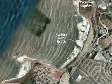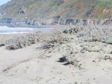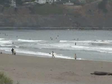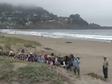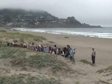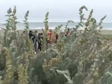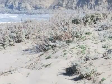When you first look at Pacifica State Beach from a distance, it looks bare, but as you get closer, you begin to see the color and shape of the dune habitat. It's much used recreational beach, not the sort of place you would expect to see such diversity. A rich habitat for insects, birds, and other animals. These are some of the plants you will see.